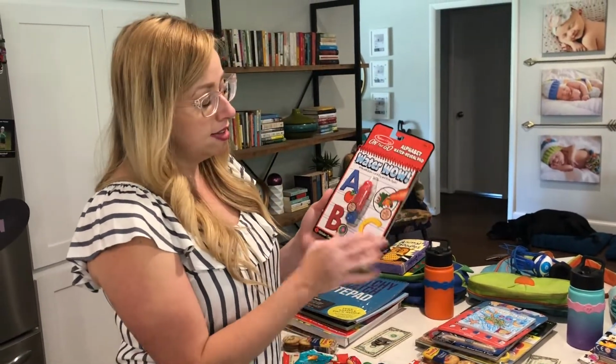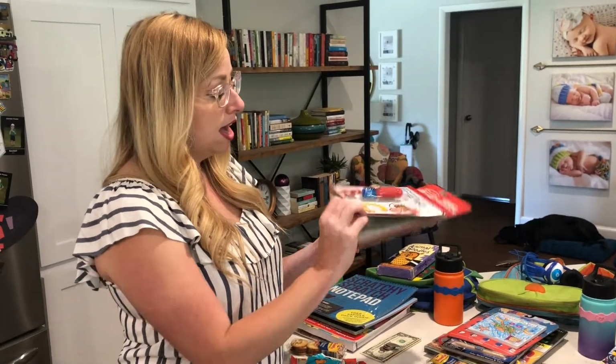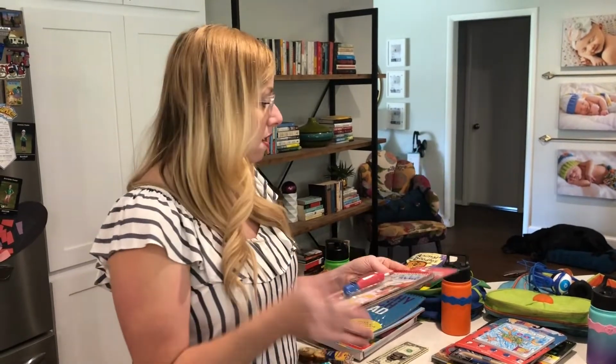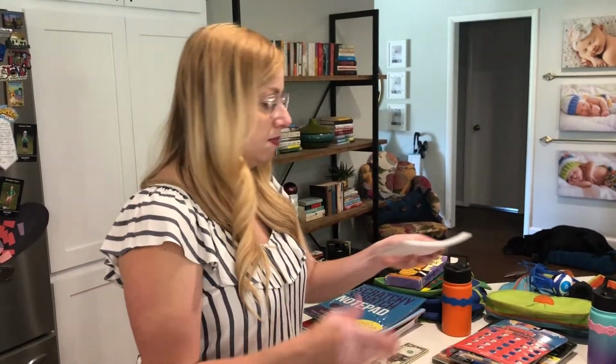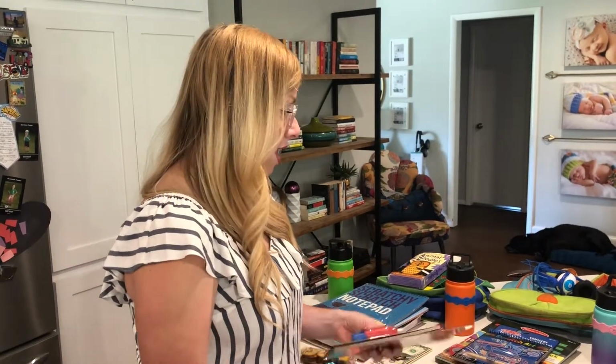Declan specifically has this water wow. So you just fill this pen up with water. It's not messy, and they color on this, and it'll show up different colors as they color with the water. So they love that. Different coloring stuff to play with. Like I said, everyone has the bingo game.